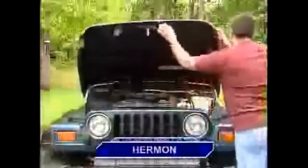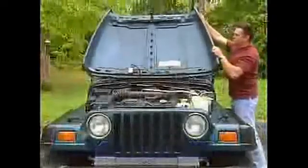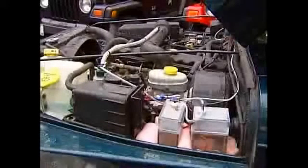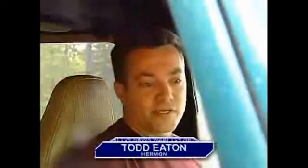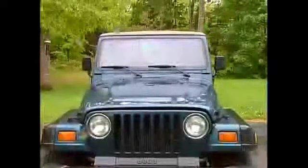Todd Eaton was getting 15 miles per gallon with his 6-cylinder Jeep Wrangler. Now he's getting 22 miles per gallon. It happened after he put a pair of hydrogen cells under the hood. What it does is it lets the petroleum burn more efficiently. Increases it almost by half. You could get up to 75% to 80% efficiency. He's experimented on 2 Jeeps, and both increased their fuel economy by more than 40%.